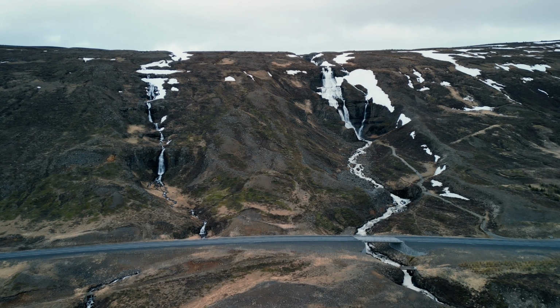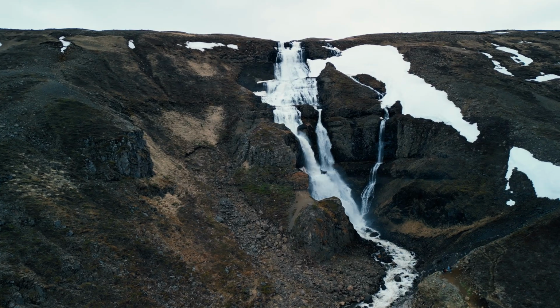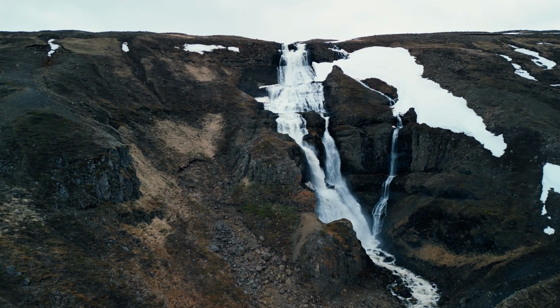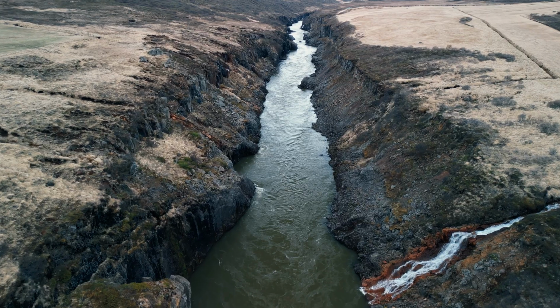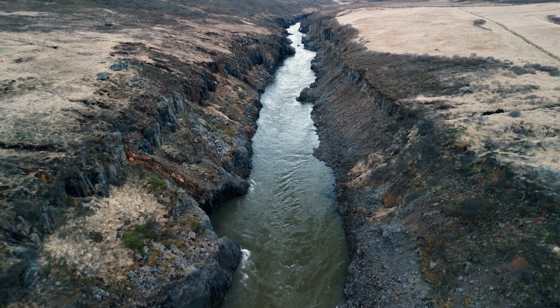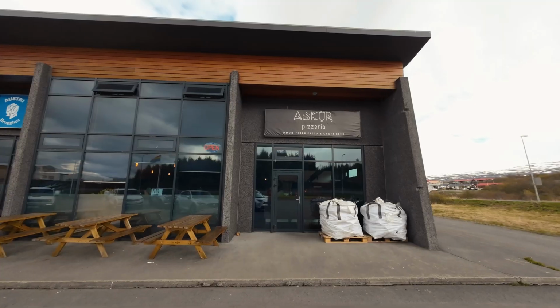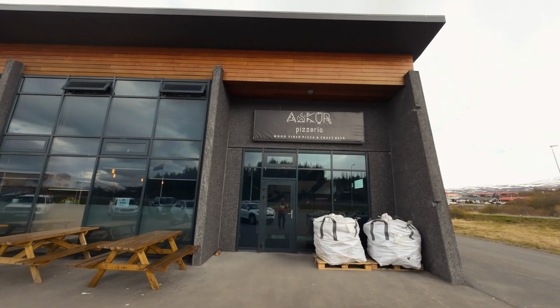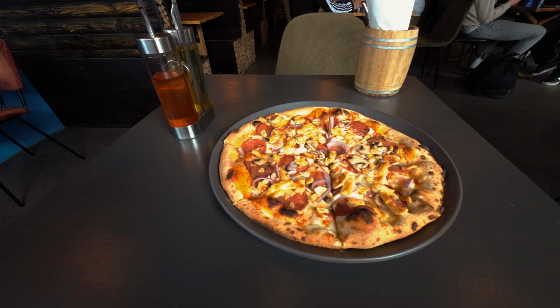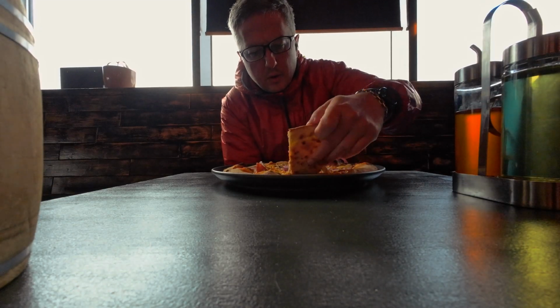The canyon is a great place to spend a couple hours hiking around both shorelines. Given its formation, it makes for a fantastic wind tunnel, so do expect to encounter some very strong winds in the area. It was time, however, to refuel both the car and myself back in Gilstadir, and I found this nice little pizza place that I would definitely recommend.